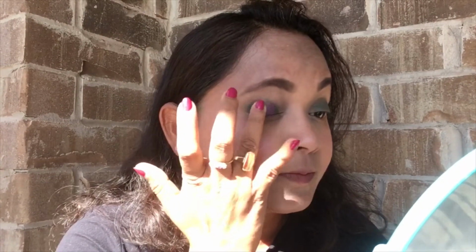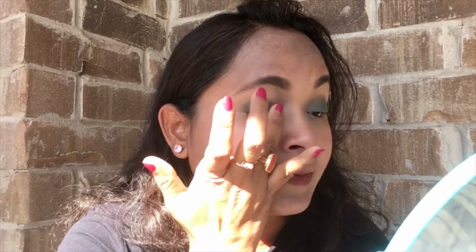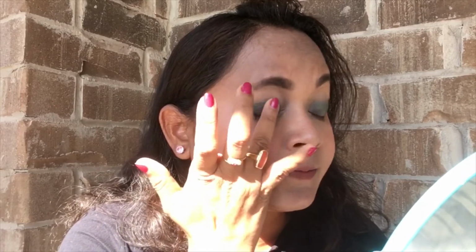It's pretty nice to sit here outside. It's a nice sunny spot. People are going here and there, and the green is on. Next I'm going to take my purple, concentrating on the center part of my lid, overlapping that green.